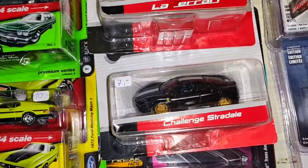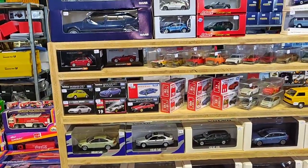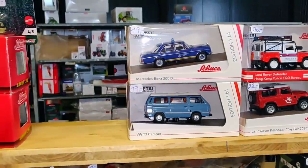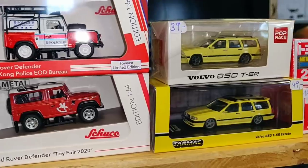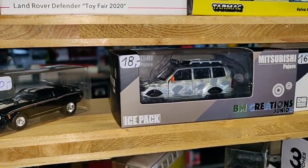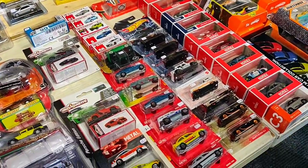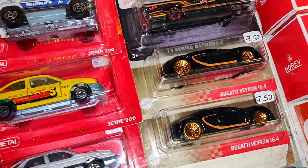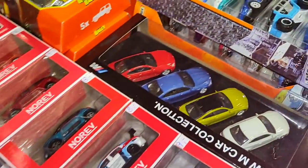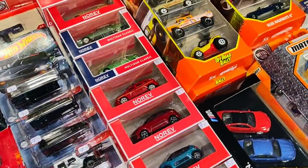Here we have another one. And even some Tomica cars. Shugo. So nice one. And this I do especially for chasing diecast cars. BM Creations, very cool brand. North cars here, and what is this? BMW, I think. Yes, it's BMW. Some North cars.